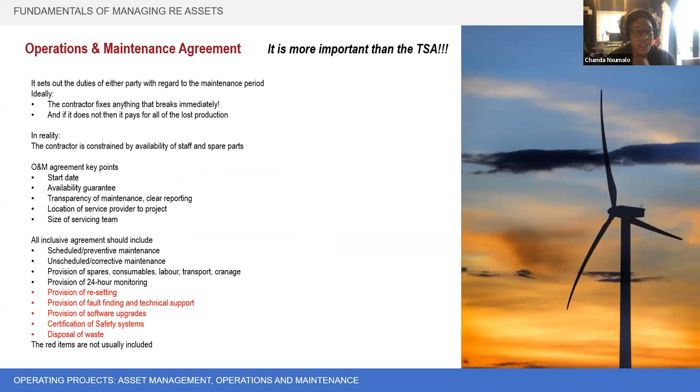In the operations and maintenance agreement, we're setting out the duties of each party with regard to the maintenance period. And ideally, the contractor fixes anything that breaks immediately. And if not, that they are liable for payment for any of the production lost on the plant. In reality, this is constrained by their availability of staff and spare parts.